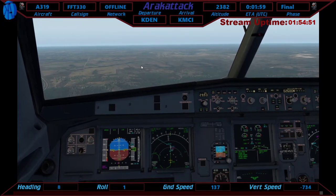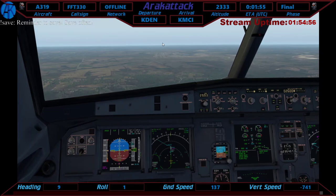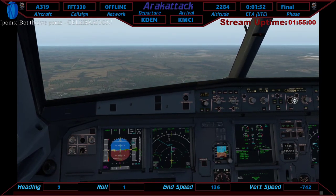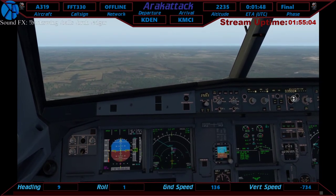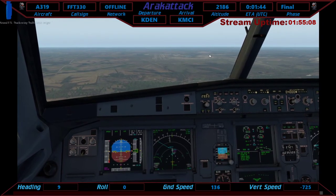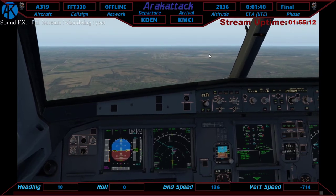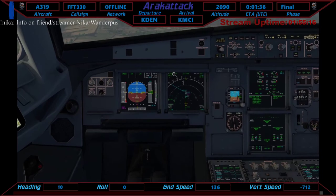So this is the part where I can easily mess it up. If there's going to be a time where we are going to die, this is going to be it. So our go around is 4,000 feet. And we will do a straight out until 2,000 and then climbing left to 4,000. Then direct bowler.